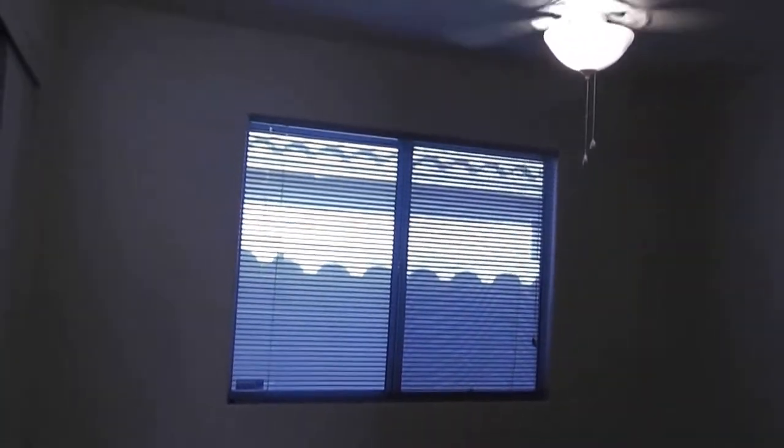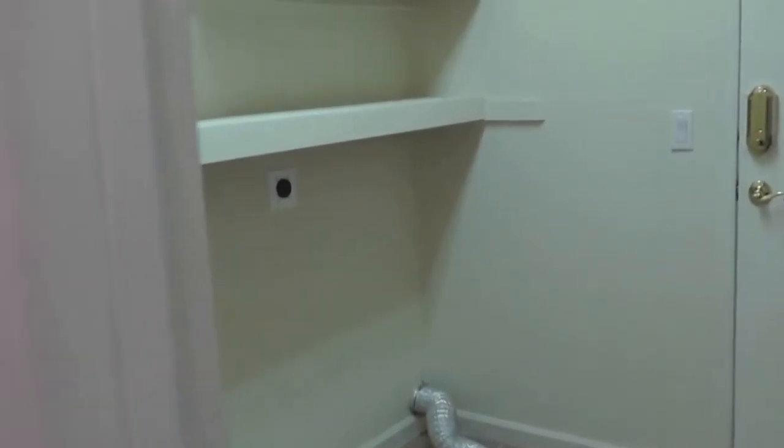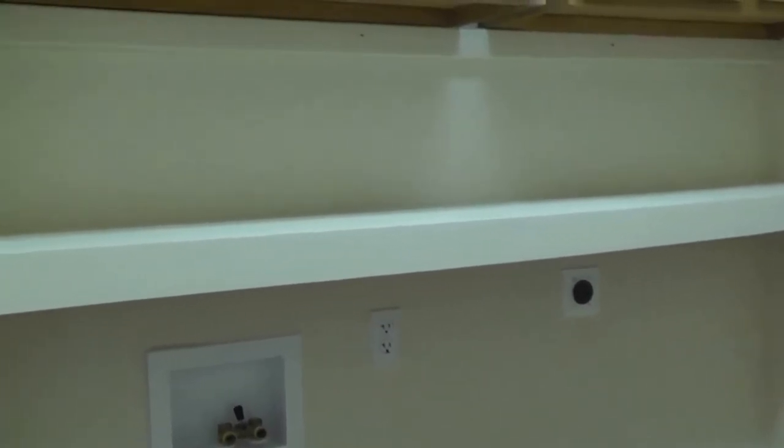Here is the second bedroom. Nice size, blue blinds, and ceiling fan and light fixture up above. And the third bedroom here, also nice size with ceiling fan and light fixture up above with the blinds included as well. This door here is going to the coat closet, and straight in front of us is the laundry room here. There's a shelf right there, there's cabinets up above, and straight through this door here is the garage. There's extra cabinets for storage in the garage as well.